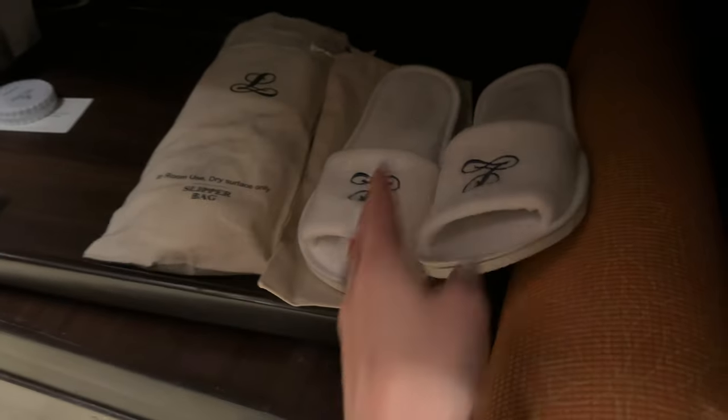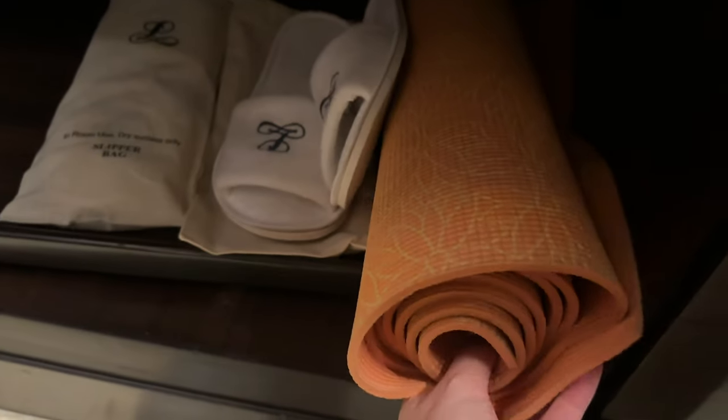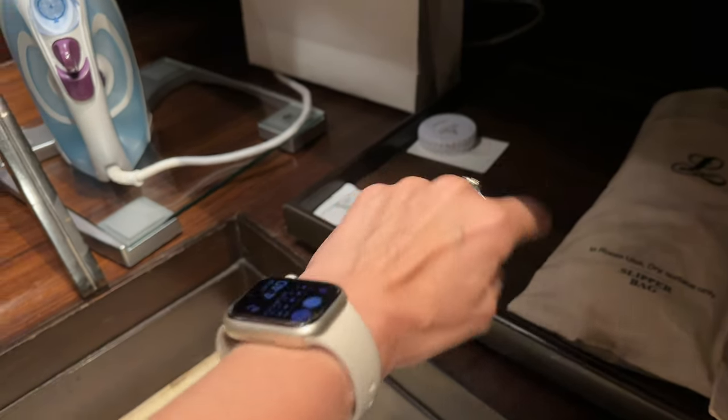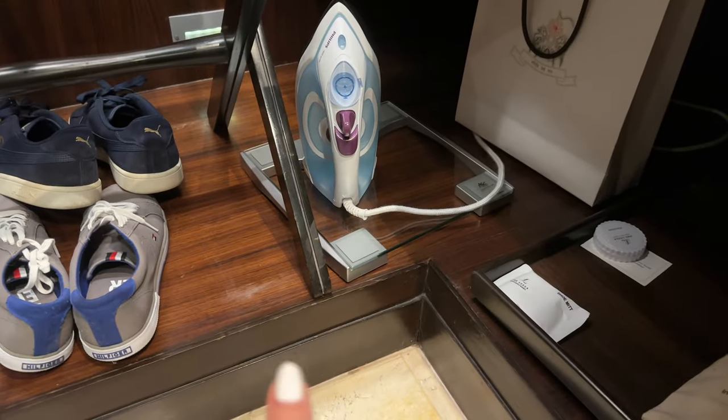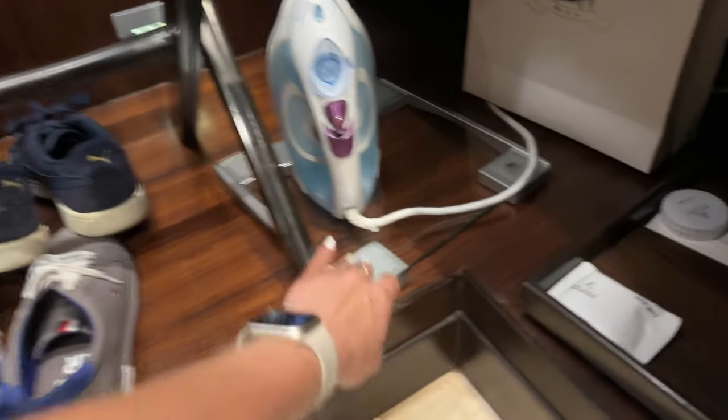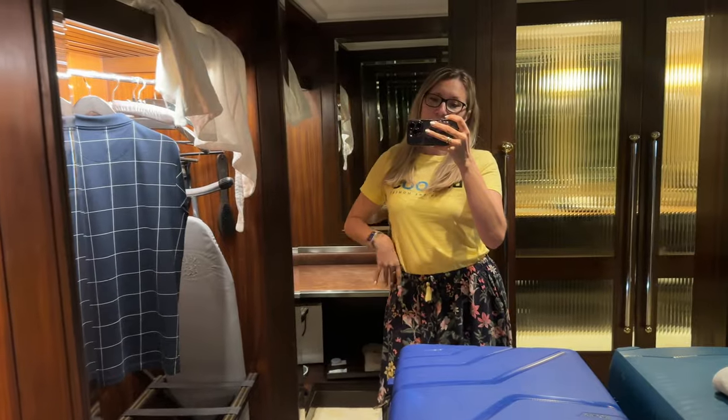You get given two complimentary slippers. I really like Leela slippers. And there's a yoga mat. I actually this morning used it to go to do my yoga. There's a shoe mitt and also a shoe polish. The iron wasn't here in the morning, but we've requested it because I needed to iron something. And also there is a scale. That's where we keep our shoes, and you've got plenty of mirror spaces. So once you put your outfit on, you can check yourself out. Looks good. Right, let's move forward to the bathroom.